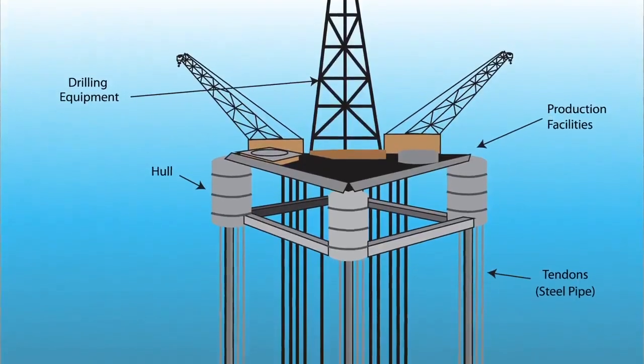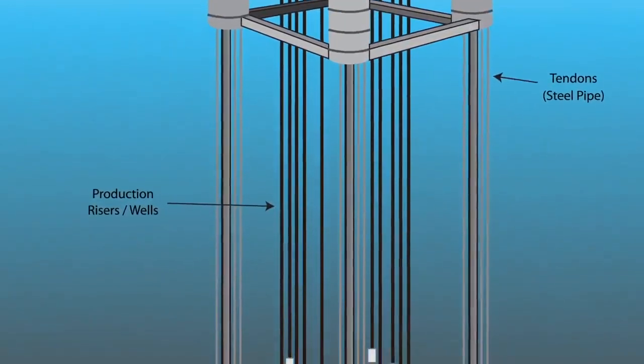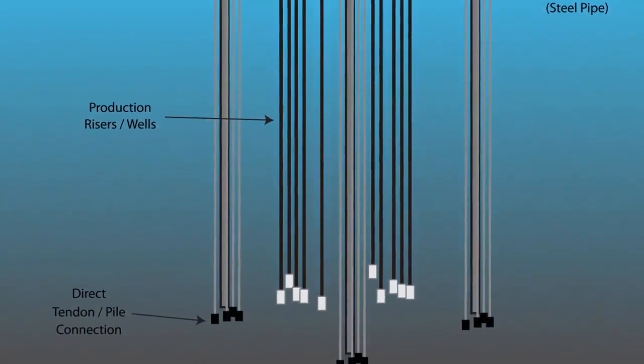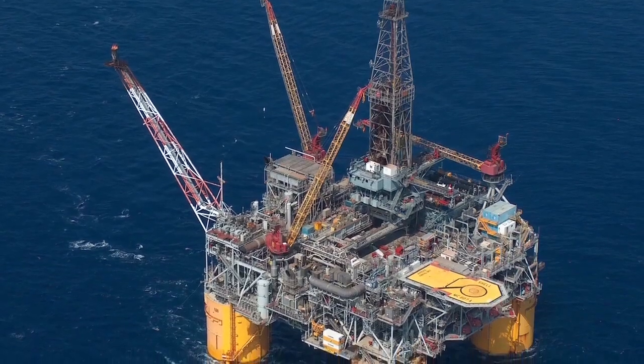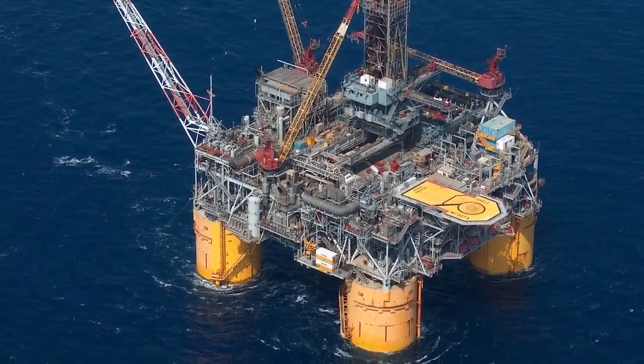To reach greater depths, the tension leg platform was invented. Tension leg platforms are permanently moored into place by steel tendons. These types of platforms can operate in water depths approaching 3,000 feet or roughly 1,000 meters.